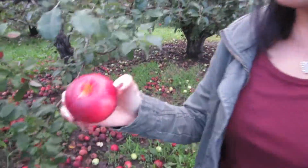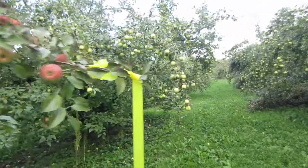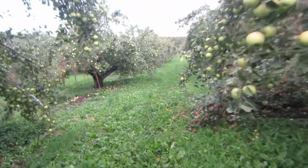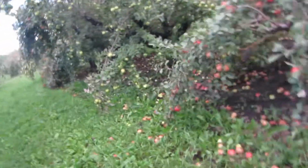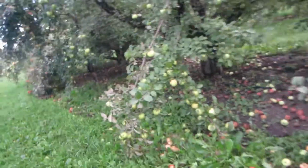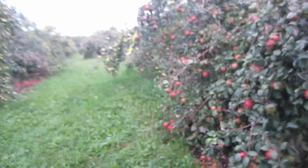This actually looks really nice. Alright, let's keep looking for more apples. Ooh. I don't know. I think no. Actually, okay, I think it doesn't matter. I don't think it matters too much. Let's see if we'll get one of these on this tree.